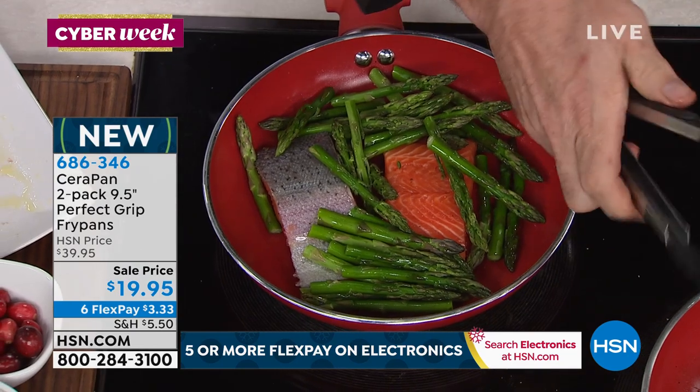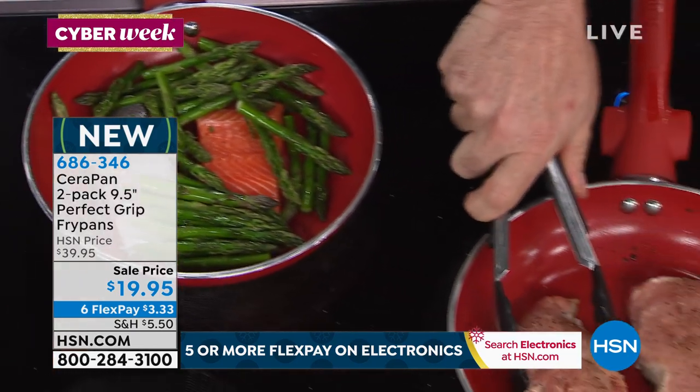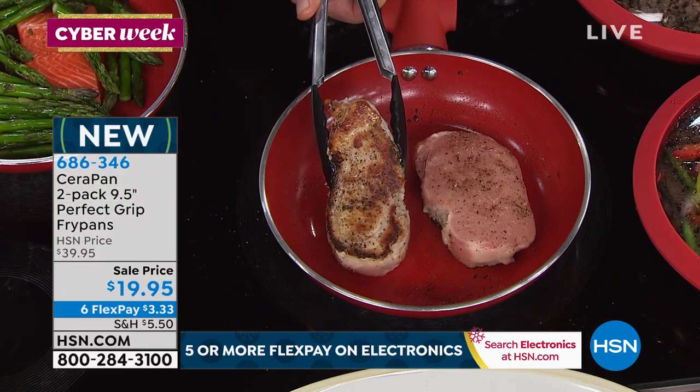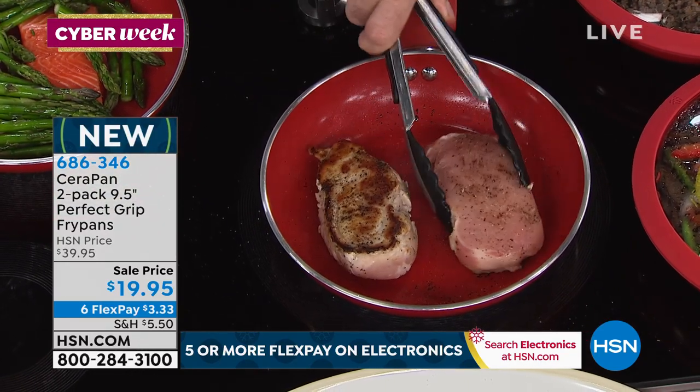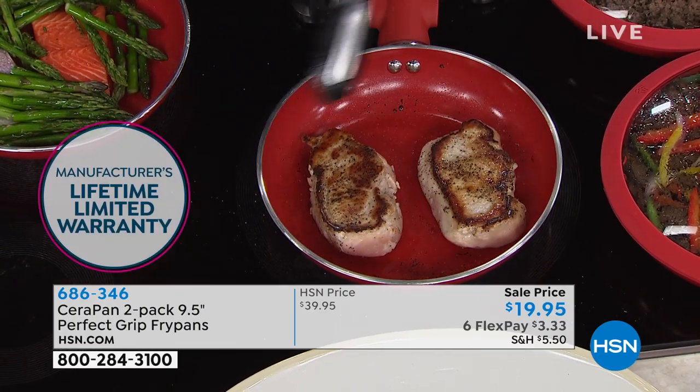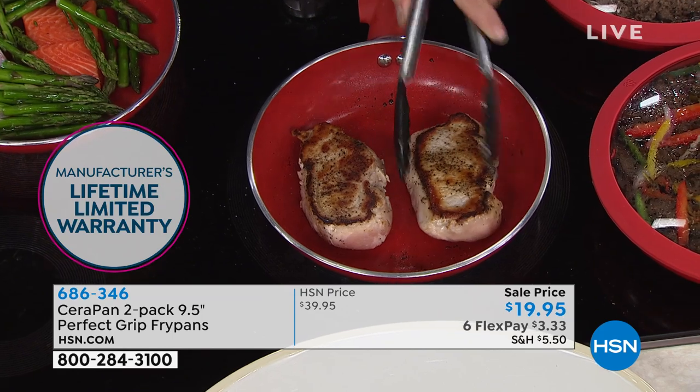And here, watch this. I'm going to show you this on the pork chop. It's very important to know that all of this technology comes together for this: that perfectly caramelized, evenly cooked, unbelievably seared chops. Pork, chicken, beef, makes no difference at all.